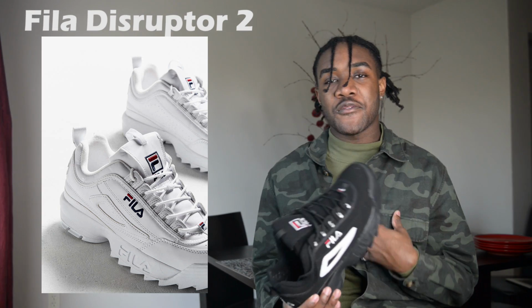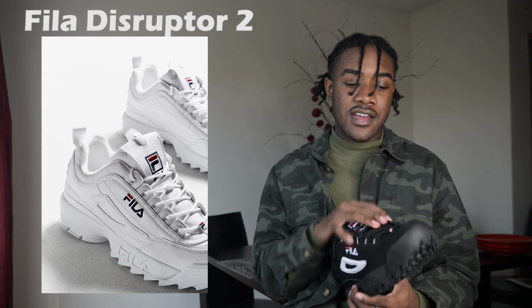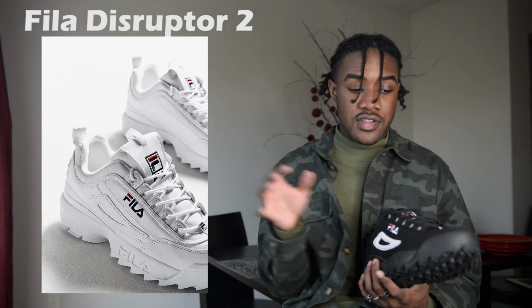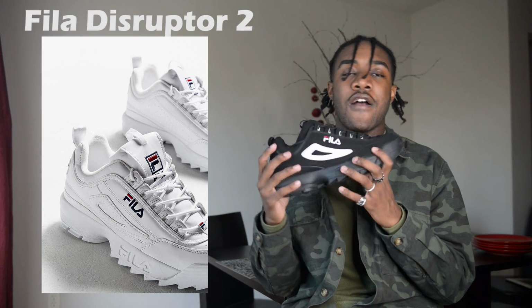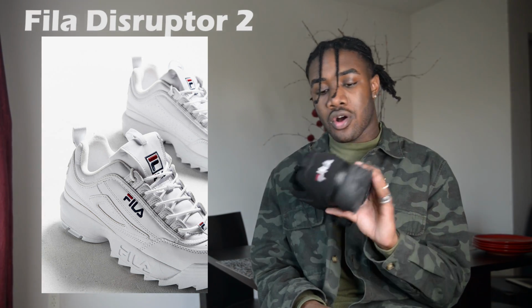So for the seventh shoe, I got the Fila Disruptor 2s. These are one of my personal favorites. Since I've checked on their online site, the all black and the all white are unfortunately sold out. I'm sure there's maybe more places you can buy them from, but on their actual online site, I had a hard time finding them. But I picked these up from Urban Outfitters a long time ago.